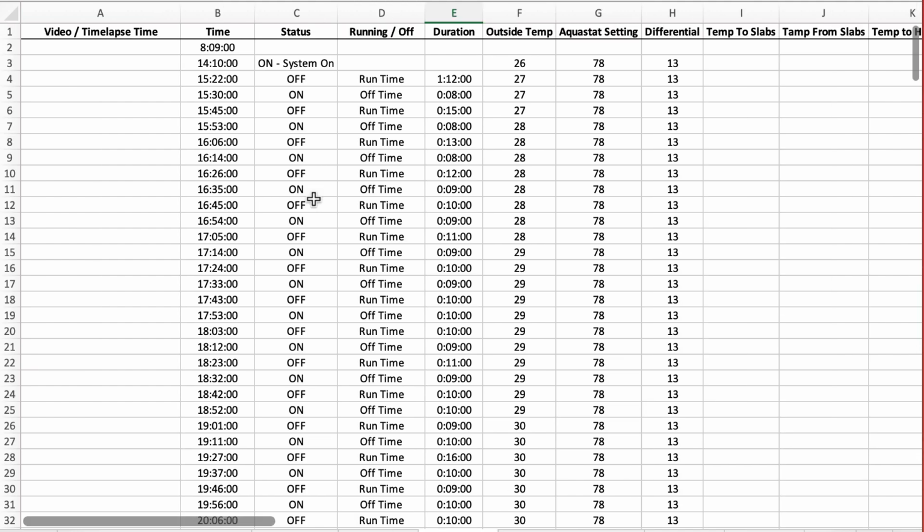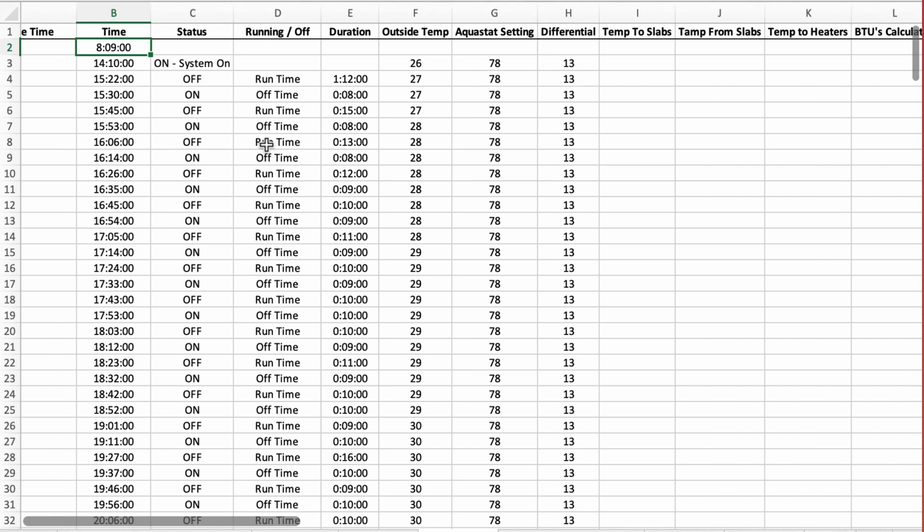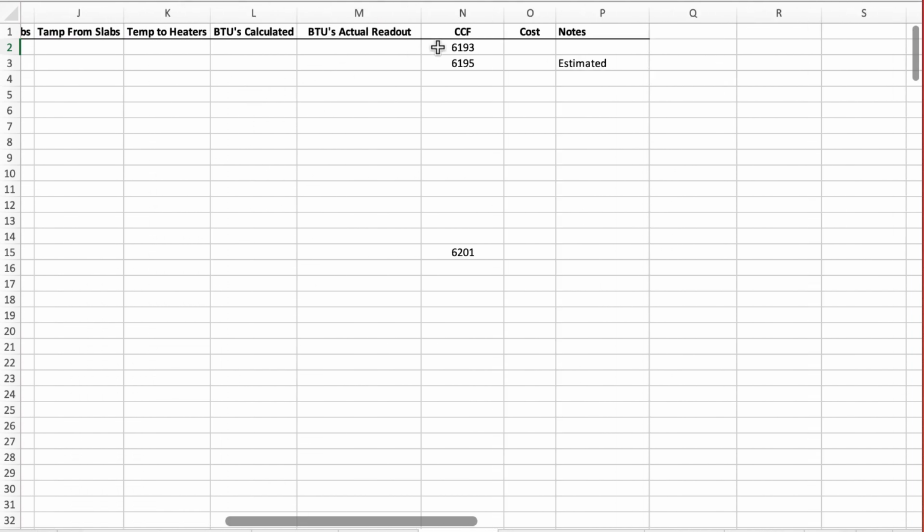Same thing with the second. Starting with February 2nd, you can watch this video. The system was turned on at about 8:09 in the morning. I read the gas meter. It was 61.93.